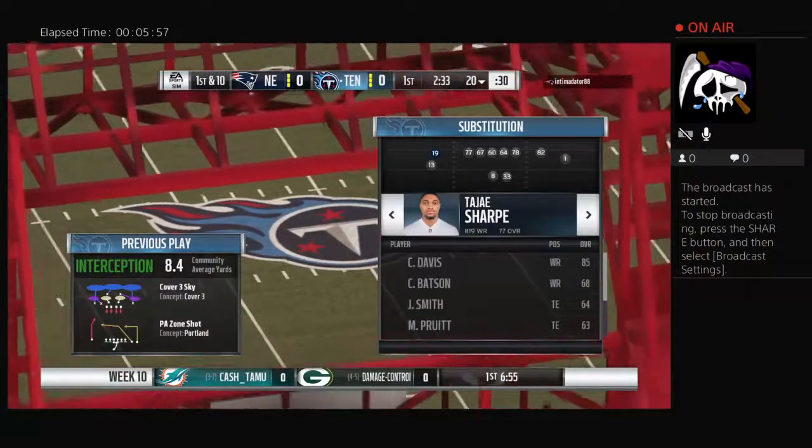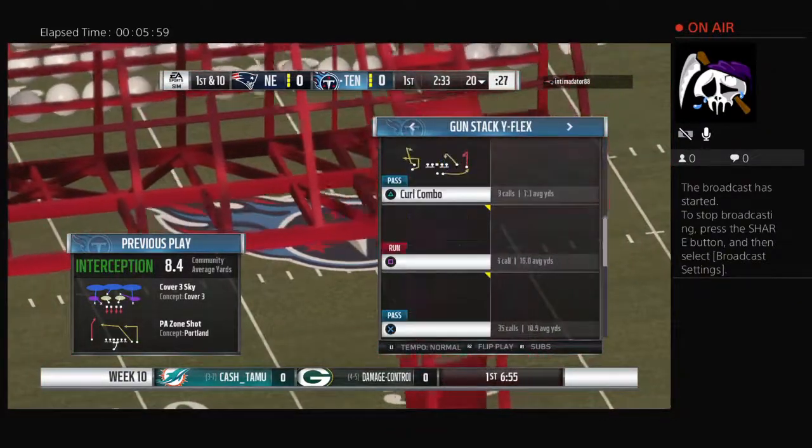Wait, is Corey Davis fucking hurt? Oh my god, I hate my life.